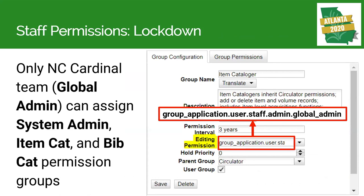One of the key features that I've mentioned is our intention to lock down which permission group can be assigned to which accounts. Finding the mechanism to restrict cataloging permissions to staff who had passed assessments was crucial to the success of the overall project.